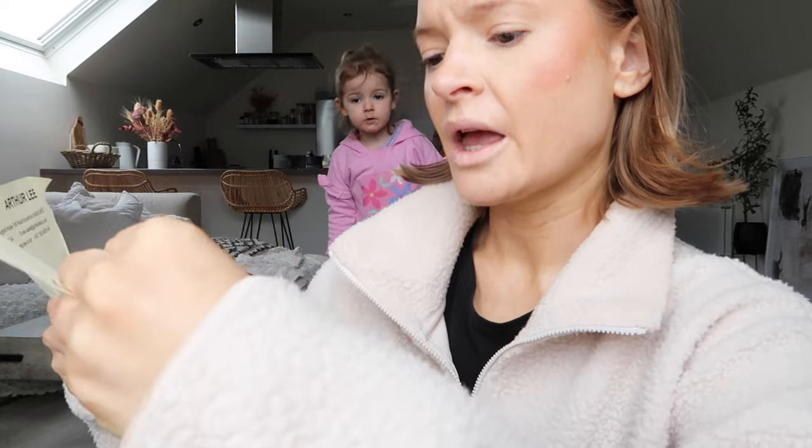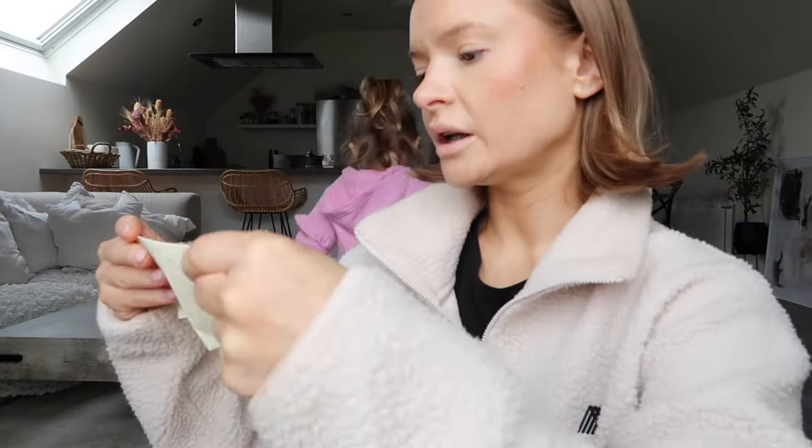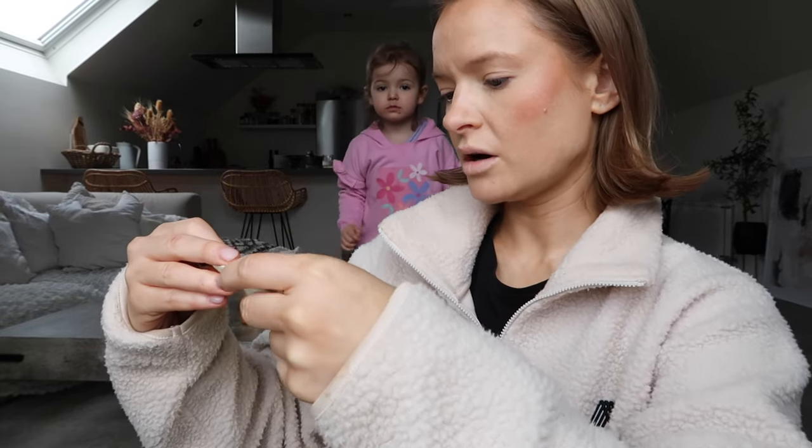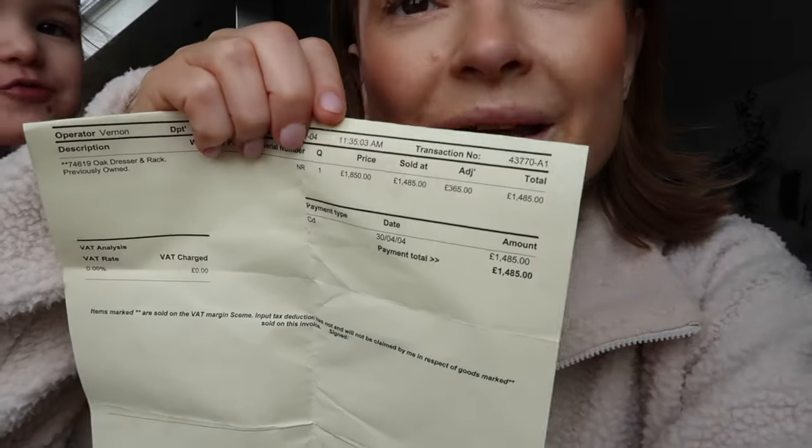So this is the little invoice docket that I found. The people that bought it came from Cheshire, and when they bought it, it said it was previously owned, and it sold at that time for, hello, 1400. It was 1800 and they sold it for 1400. I got it for £200, so I got quite a saving compared to what they did. It says here, an oak dresser and rack previously owned. So even when they got it, it was antique and vintage. I would love to know exactly where it was from, if that's how much it was worth in 2004. Yeah, I'm gonna keep that.